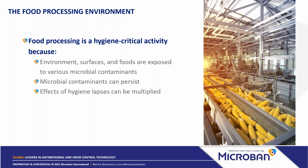Secondly, bacteria and fungi do not just die off; instead, they persist, especially if there are environmental conditions that support their ability to attach to surfaces and their subsequent survival and growth. These conditions include those that commonly exist in the food processing environment, namely high nutrient levels, available moisture, and temperatures that are optimal for various microbial activities. Thirdly, the effect of even a small lapse in hygiene practice can be multiplied rapidly and give rise to large problems.